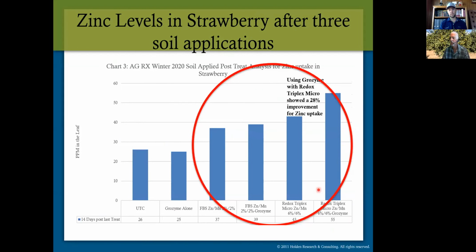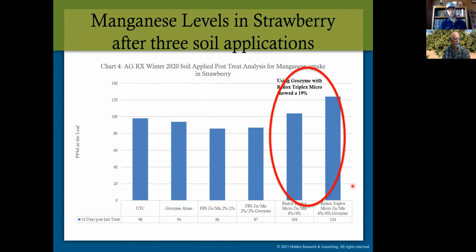I repeated this trial with a soil application this past winter, and right now I'm doing that again for somebody else with Redox's zinc, and we're looking at that again with and without this Grozyme product. But again, we had a 28% improvement in uptake on Redox's Triplex Micro in the strawberry leaves through a soil application through the use of this Grozyme in combination with the Triplex Micro. And this is the same thing with the manganese. So somehow this biological metabolite is influencing these general applications of these materials.